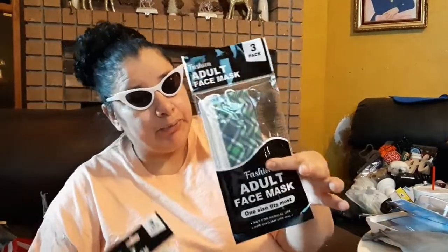And I got two more packages of disposable, kind of Burberry-ish plaid masks in a neutral color and then in a bright green and blue. There's three to a package, disposable masks. Okay. Did I say gloves? I hope I didn't. I meant masks. Hence the glasses, because it's so darn hot.